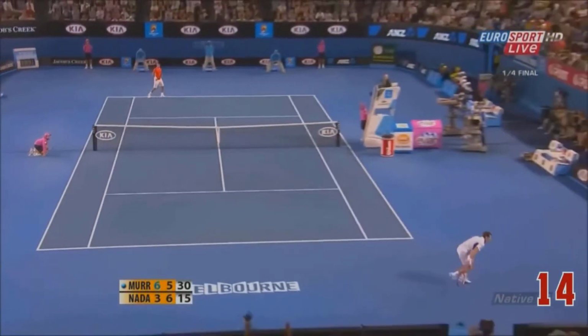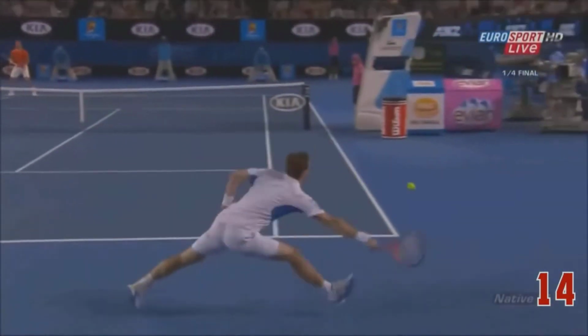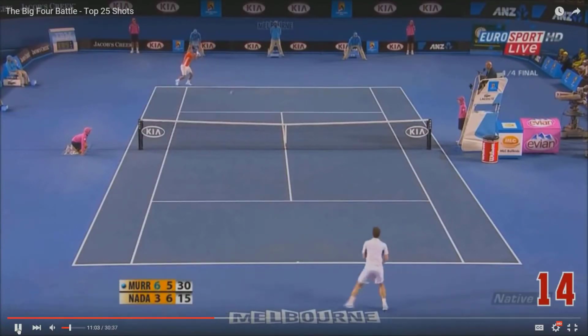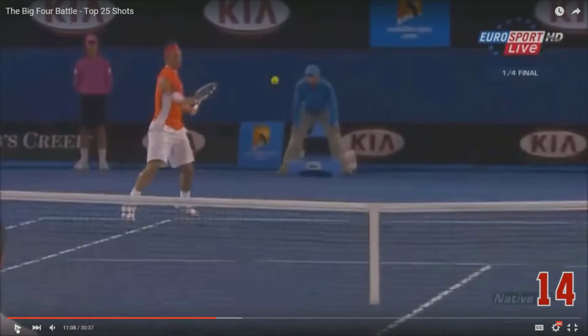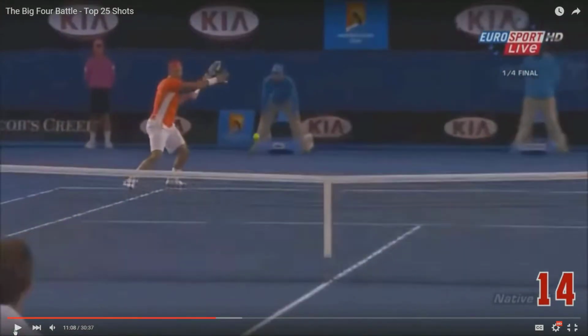Oh, did you see his right leg? Yeah, it was forward. Look at that. Yeah, just look, the hips are forward, the shoulders are perpendicular to the net, and that's all you need.